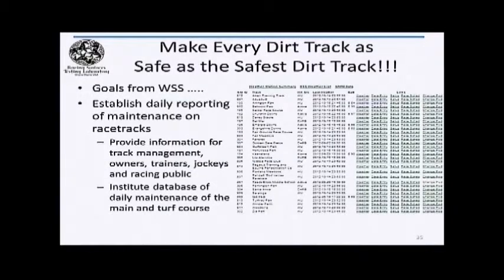One of the previous welfare and safety summits formed the Racing Surfaces Testing Laboratory. The last one had one of the goals was establish daily reporting of maintenance on racetracks. This gives you an idea of where we're at this point. These are the tracks that are at some level of participation. At this point, the information is in the gathering stage. As you know from the equine injury database, we're talking years to pull together enough data to be able to make any conclusions or to share anything.